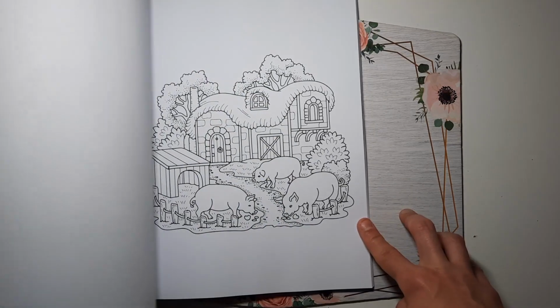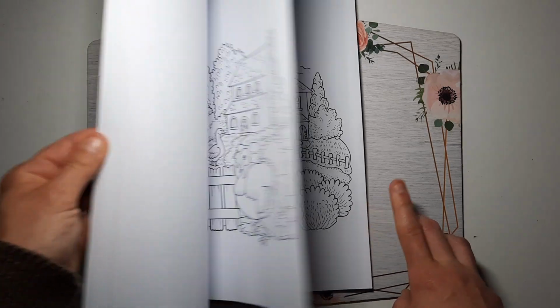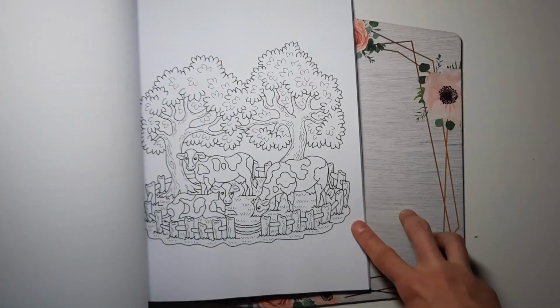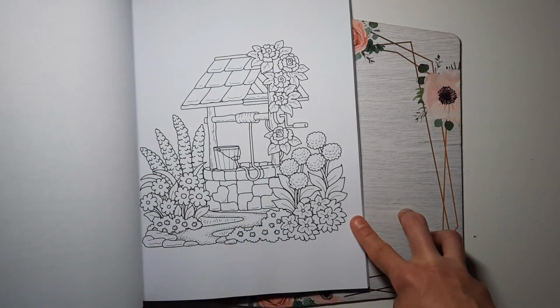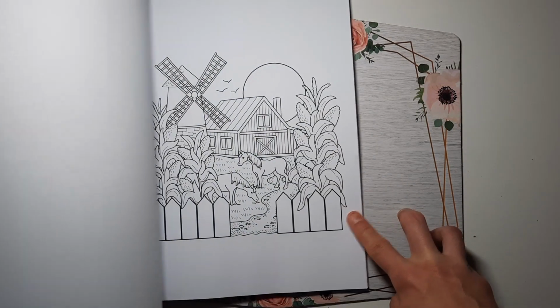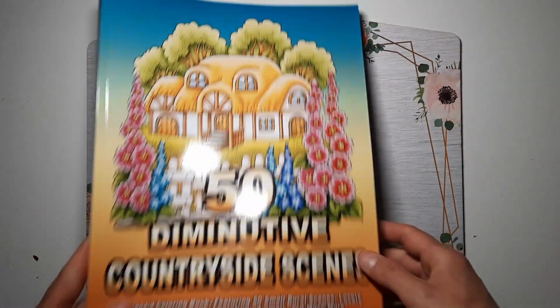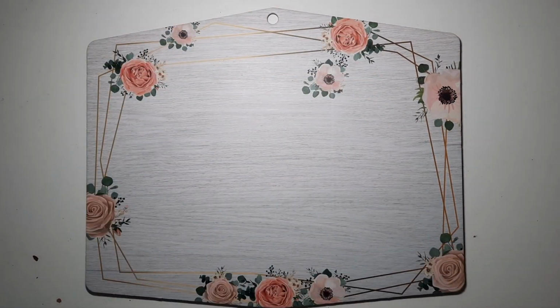Also, I recently colored in her 50 ocean miniatures, and I also picked scenes that involve just landscapes because they're just very cute. Yeah, this is also quite popular. I've seen this in a lot of videos, and it deserves that.